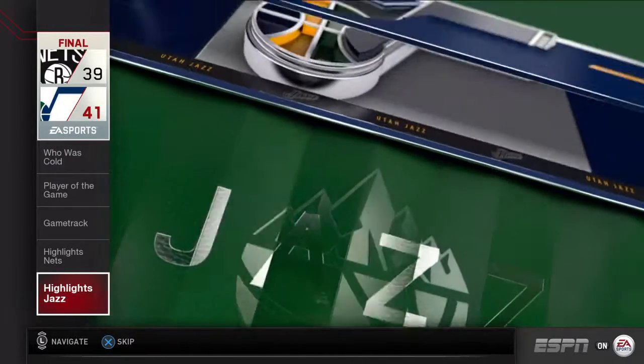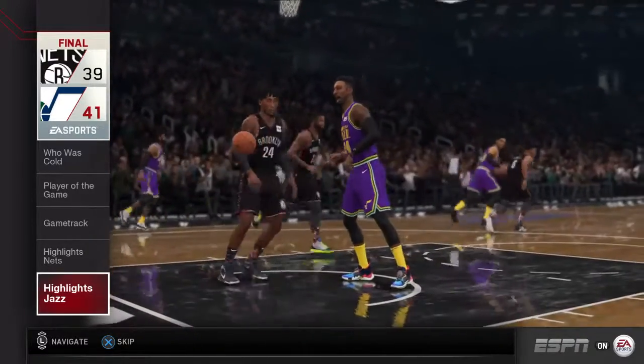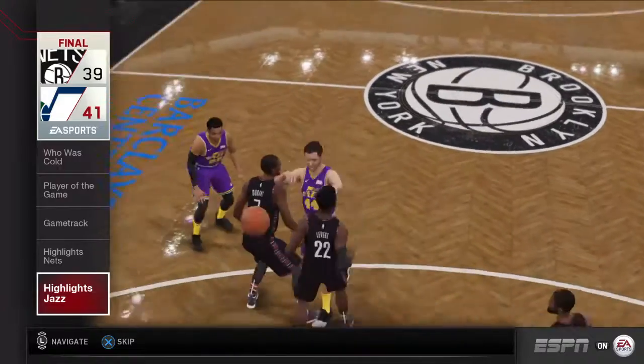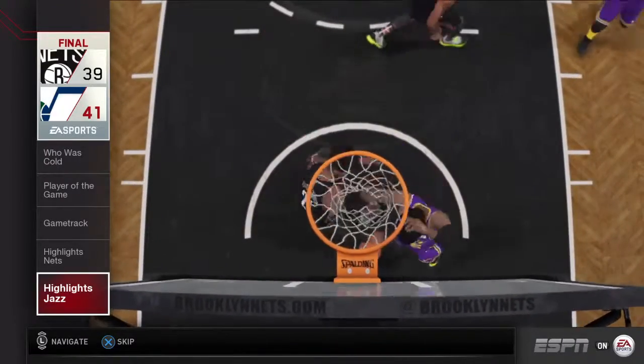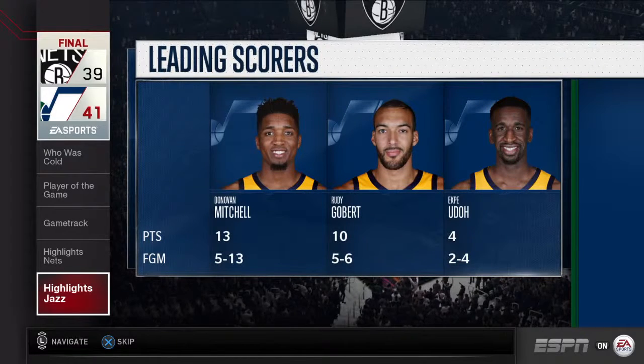The Jazz emerged victorious after a tight finish. The statistic that seemed to stand out in 3D is their assists. So many of their points were made possible by their team chemistry, and it was great to see.